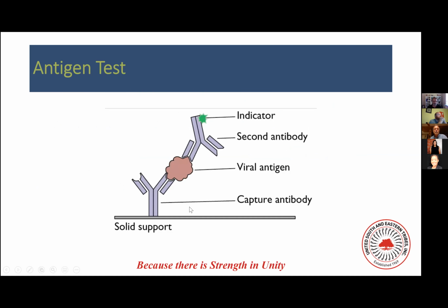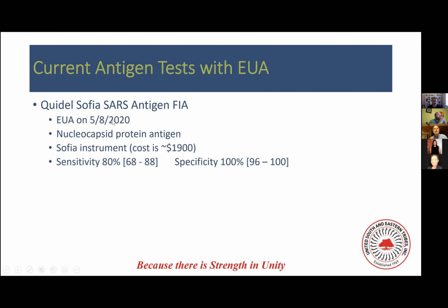So here we have a picture. You have some sort of solid support, and there's an antibody to the desired antigen. If viral antigen is present, this antibody will capture it, and then you add this second antibody that has some kind of fluorescent or radioactive indicator. Fluorescent is a lot safer than radiation. And then the machine can pick up this indicator. So that's how antigen tests work.